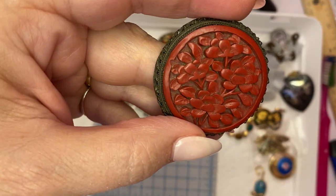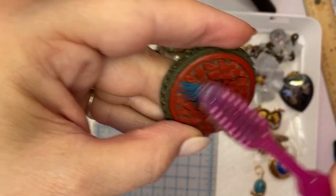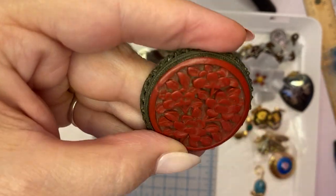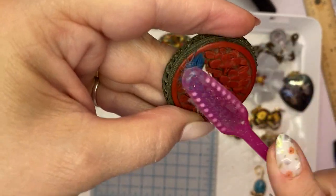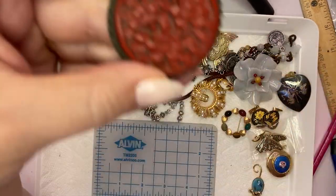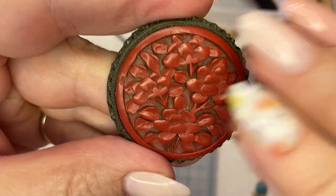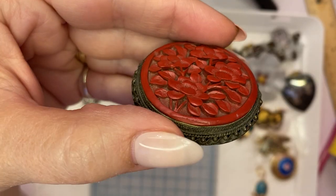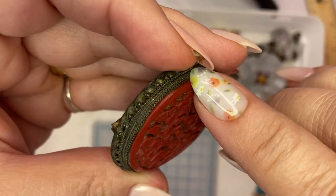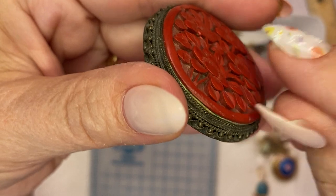But if you look at it under the loop, it looks really dirty. And I'm not sure how to clean Cinabars, so this is the best way I know, because Cinabar is layered enamel over a wood or a metal base. And this is just really old. It even looks like it's lifting a little bit there.